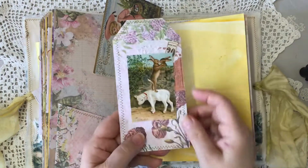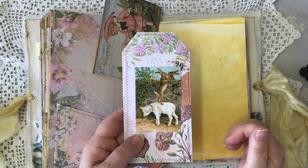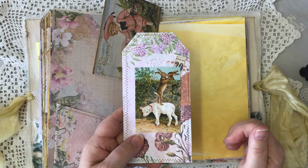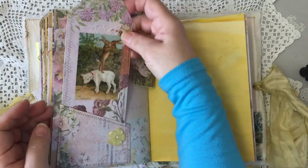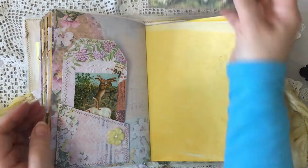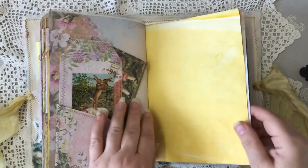And look at this. He's standing on the sheep to give her a kiss over the wall. Isn't that adorable? That is so Victorian, isn't it? I just love that. I thought it was so cute. Oh dear. And that's a lovely wee image as well, isn't it? Pop you back in here.